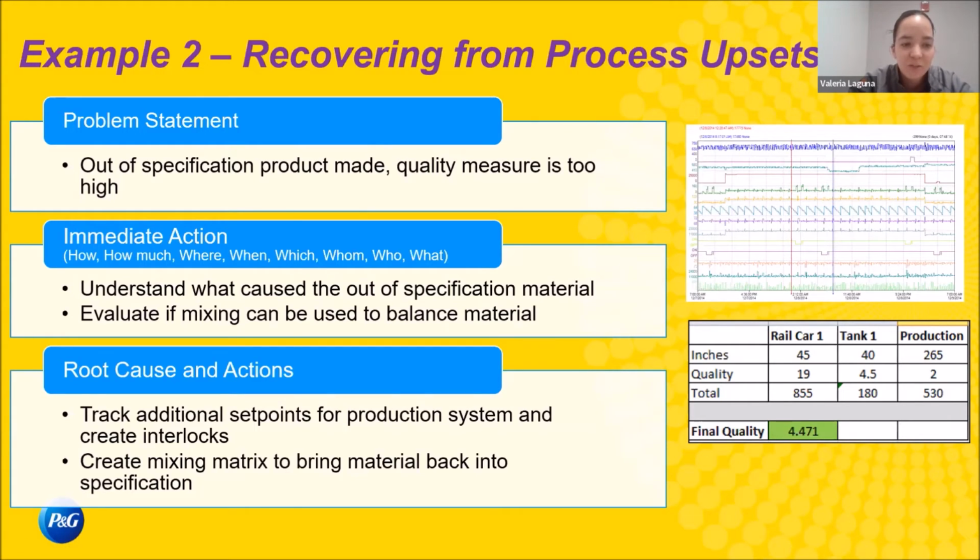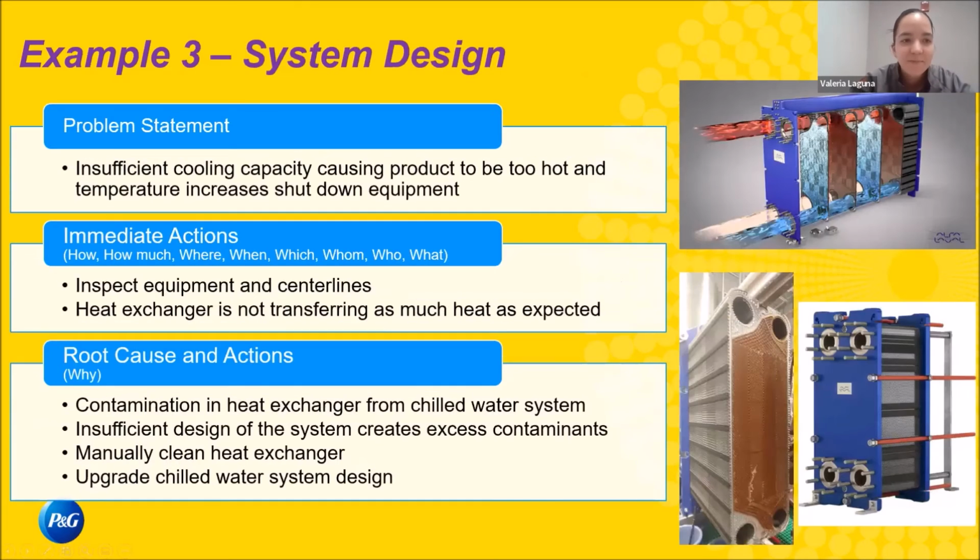To fix the issue, we tracked additional set points in our production system and created some interlocks so that if those set points were out, we weren't able to make the product anymore. And then it prevented us from making out of spec product. And we did end up using the mixing matrix to get rid of all of the out of spec material. Another example, system design.